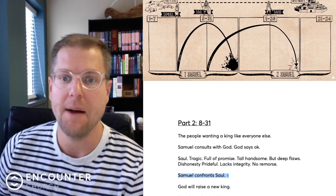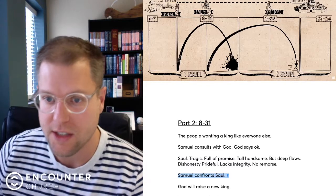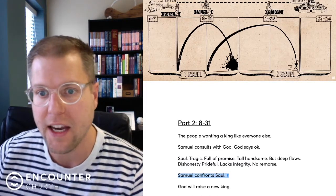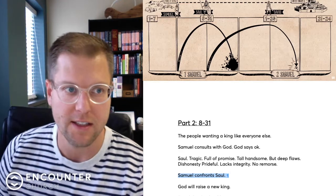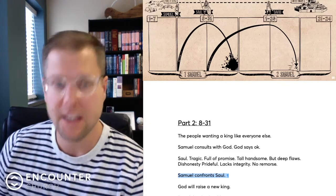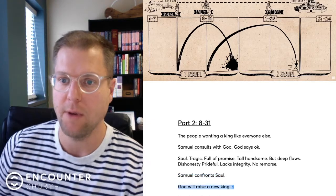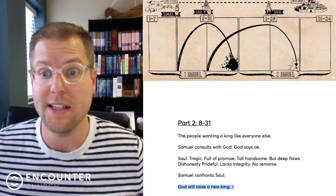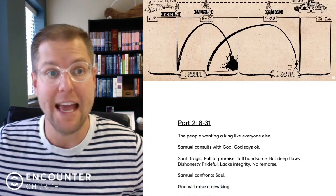All right. Samuel confronts Saul this one time and says, hey, listen, you're out of line here. You did some things, consulted this sorcerer. And Saul fails to repent, right? Because that's his deep character flaw. And so Samuel says that now God will raise up a new king. And so we have David, the shepherd boy.